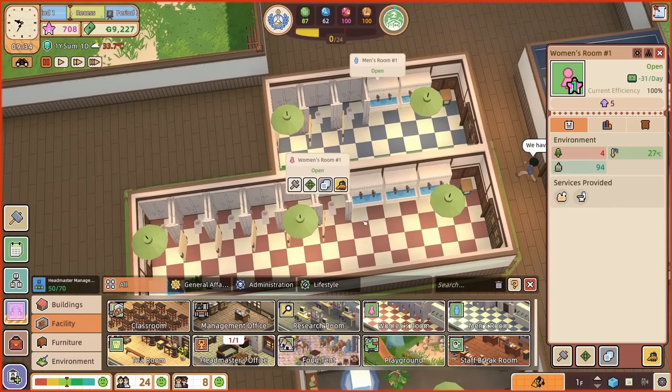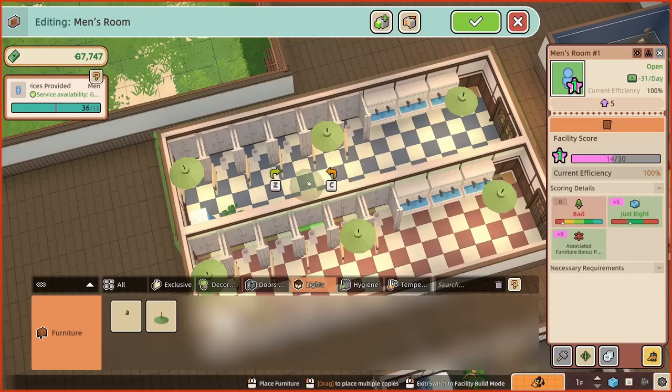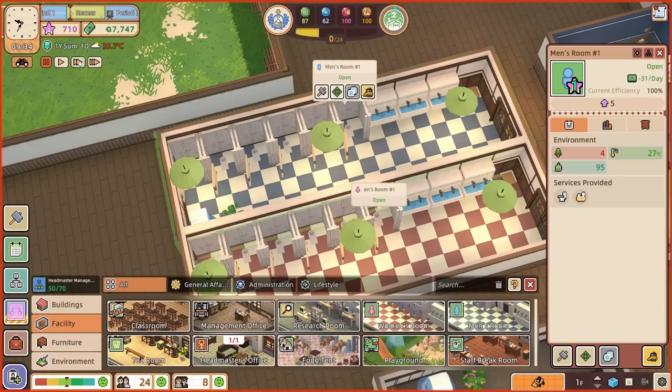And we'll do the exact same thing again with the boys' toilet next door. There we go. Wonderful. Ready to go. Let's go and tick that. So we are down to 7,700 money now.